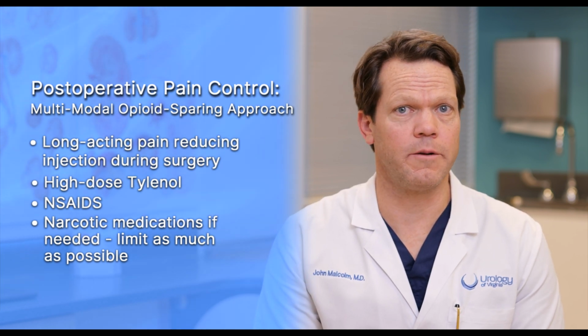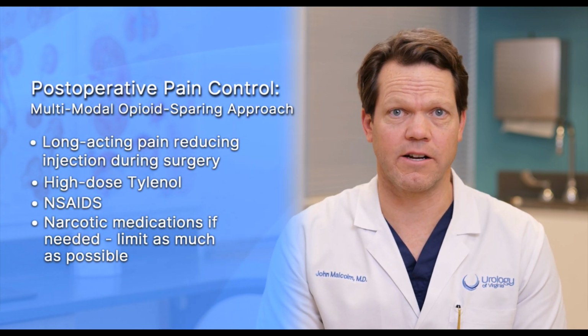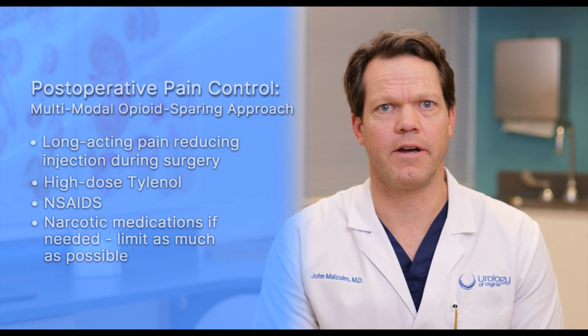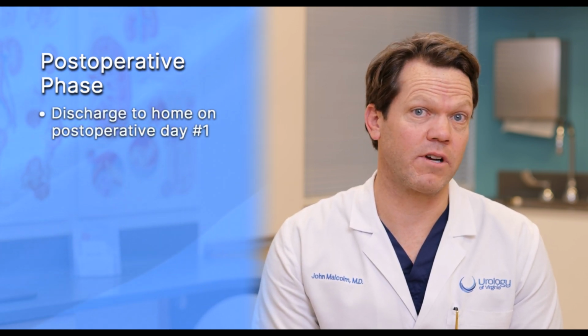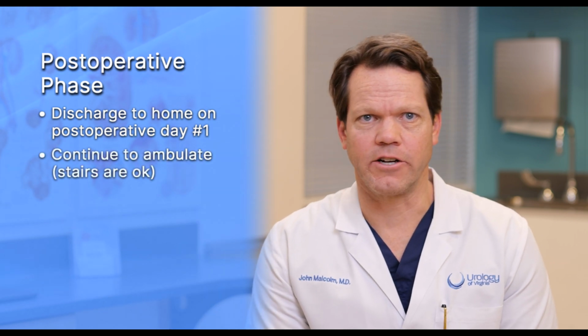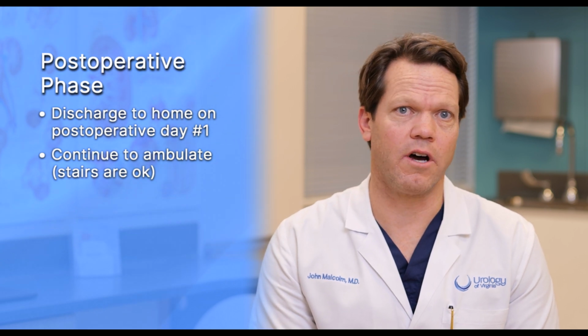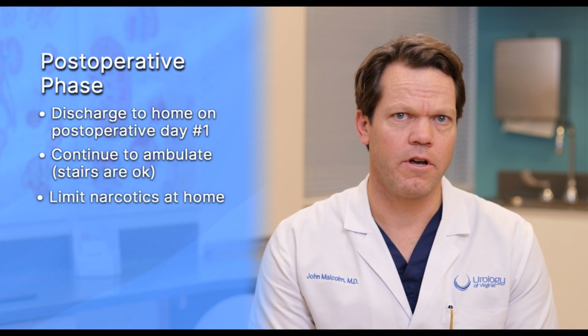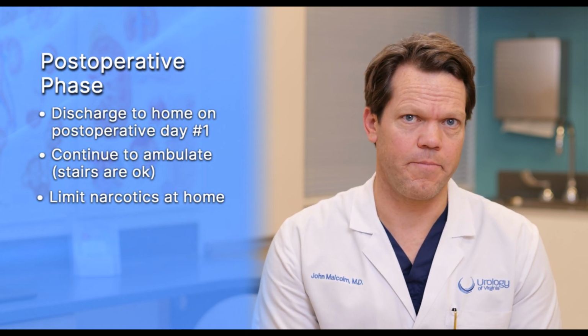Remember that you will have a certain amount of pain after surgery, especially when you start moving around and start your deep breathing exercises, but each day should get better. The morning after your surgery day, your progress will be assessed with review of labs and vital signs, and most patients will be able to be discharged home to continue their recovery at home. Continued ambulation, stairs are fine, and increasing activity, incentive spirometer use, regular diet, stool softeners, and limited narcotic use are ongoing points of emphasis in your postoperative pathway at home.